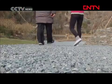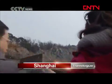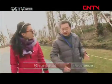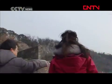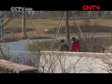Okay. So how big is this place in general, the whole thing altogether? Shanghai Qingshan Botanical Garden is close to 3,000 acres. Wow, yes, 3,000, that's huge! So what are we coming up to right here? This is the quarry, you said? Yes. A garden that used to be a quarry?